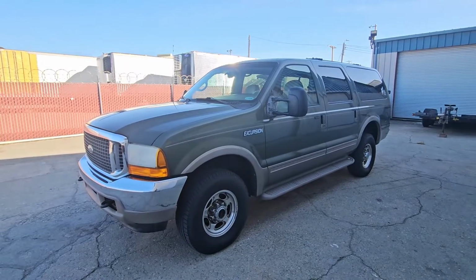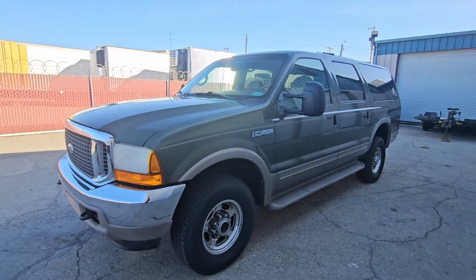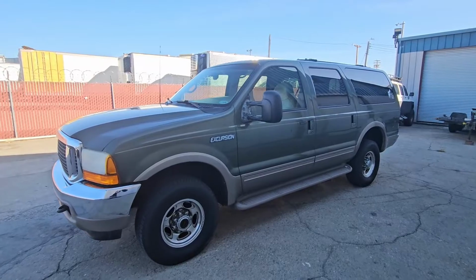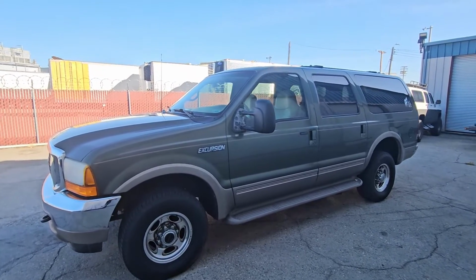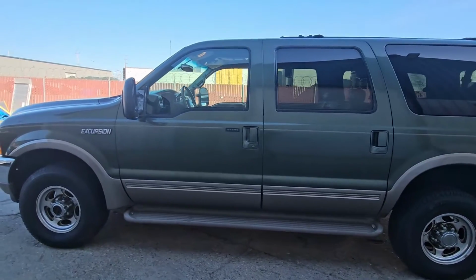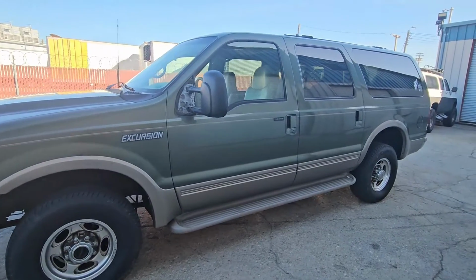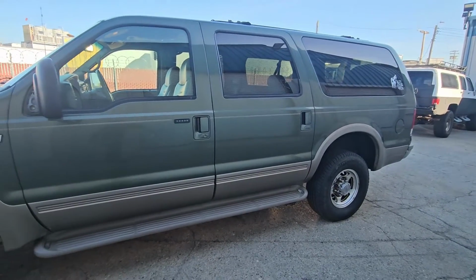The Excursion was based on the F250 chassis, which is the heavy-duty 3/4 ton pickup truck from Ford. The Excursion is also considered to be the longest, biggest, heaviest SUV you could buy. So these were made to compete with those 3/4 ton Suburbans at the time. One cool fact about the Excursion is that it has a massive 44-gallon gas tank.